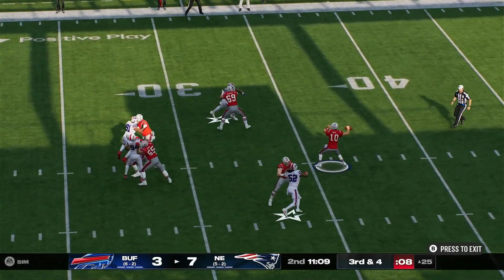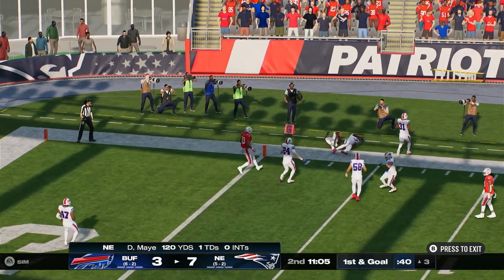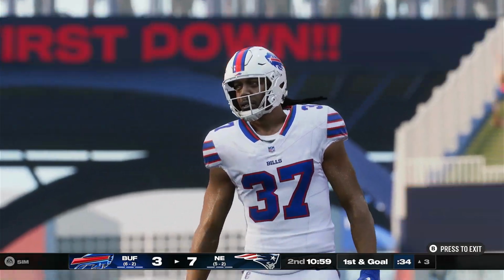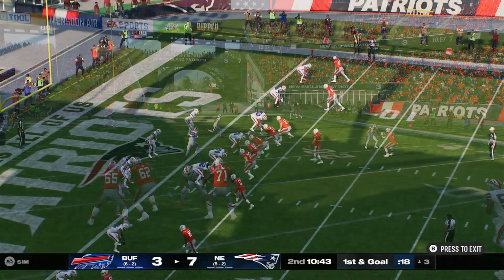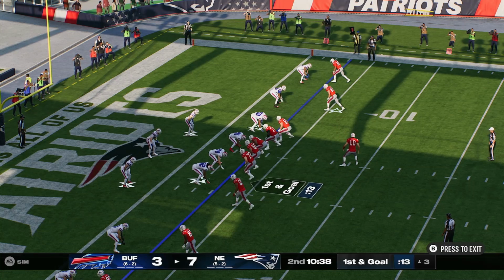Back to throw. He's got his target. That's complete. And they will eventually get him down, but he's inside the 5 all the way to the 3. They're able to convert on 3rd down, and that sets up a 1st and goal. It's all pretty simple sometimes, isn't it? Go where the defenders are not, and he does exactly that. Makes a nice catch to move the chains.